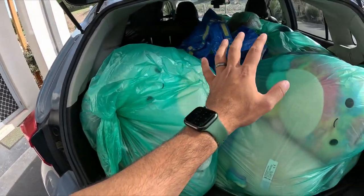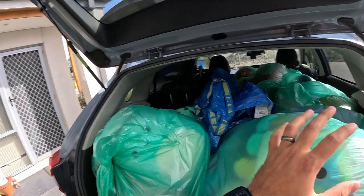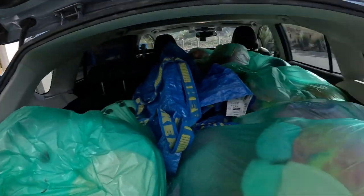All right, we're here for the main event, the bulk haul of Squishmallow plush toys. Now, I gotta make some room in the house first before I unload it, but I'll see you up in the office and we'll go through it all together. And let's see if we strike gold or not.